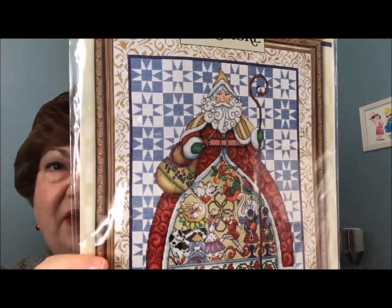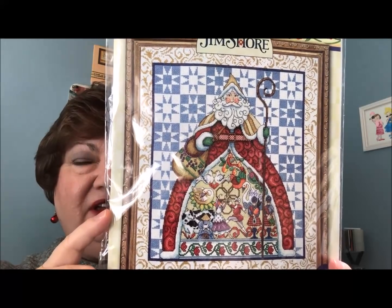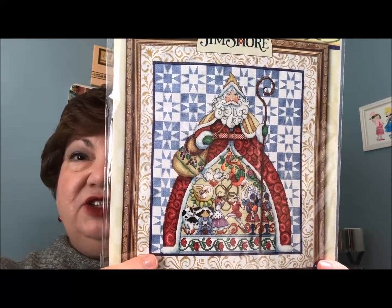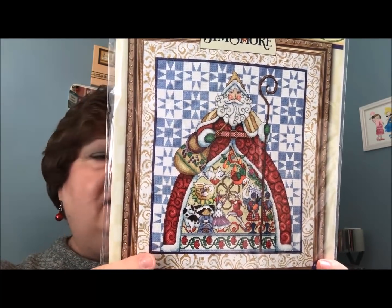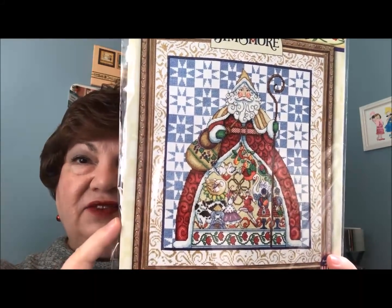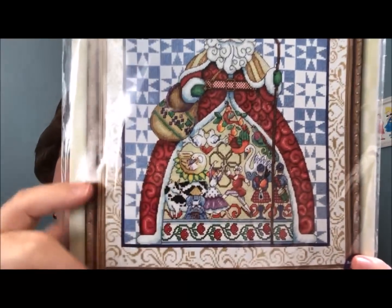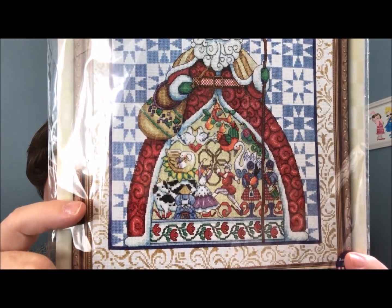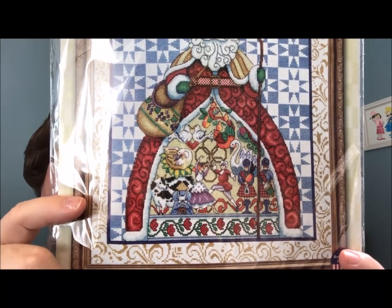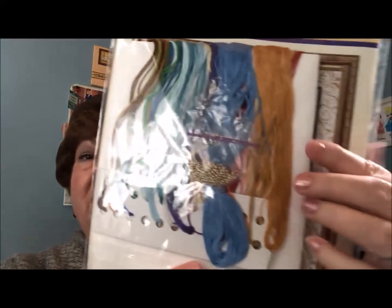Then there's another Designworks kit that he got me. I have eyeballed this several times myself. He did not know this. But this is a Jim Shore. It's a Designworks kit, but it's a Jim Shore design. And it's, of course, the Santa Claus. And inside his cloak are all the emblems for the 12 Days of Christmas. So cute. And this is also sorted and has beads.